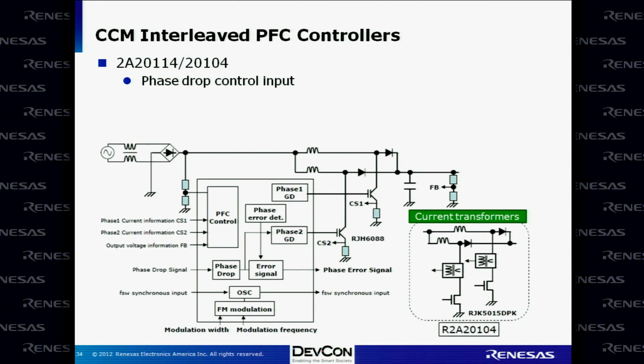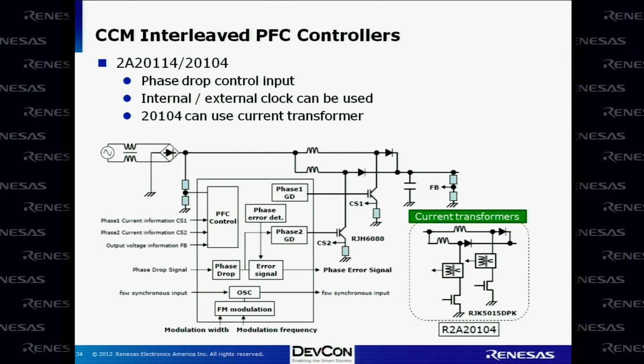So some of the features are phase drop. This is an interleaved switch, an interleaved power factor correction device. At lower power levels, you can further reduce your losses by switching off one of the channels. This is called the phase drop signal, so you can drop one of them because now you're at low power levels. Then an internal or external clock can be used for that, and also, as I said earlier, you can use current transformers for this.